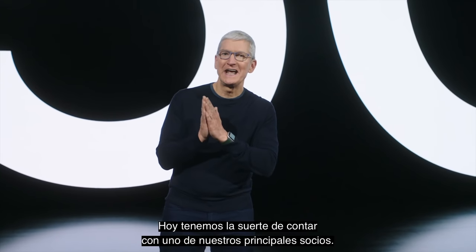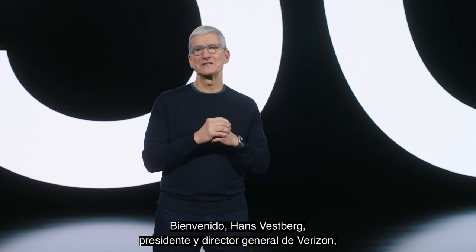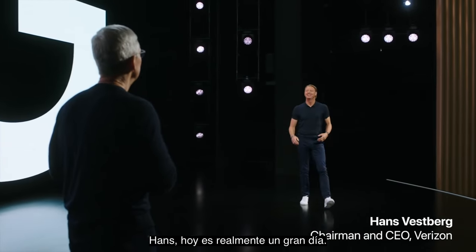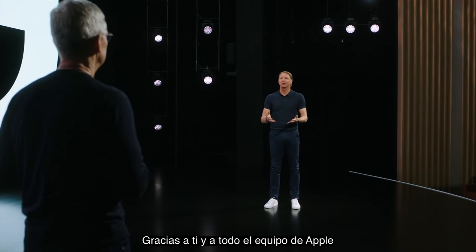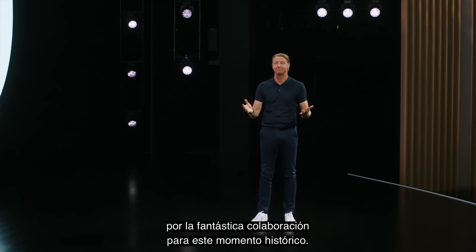We're fortunate today to have one of our closest partners join us. I'd like to welcome Hans Vestberg, Chairman and CEO of Verizon, here to Apple Park. Hans, this really is a big day, and our teams have done some amazing work together. I want to thank you and the whole Apple team for a fantastic collaboration leading up to this historic moment.